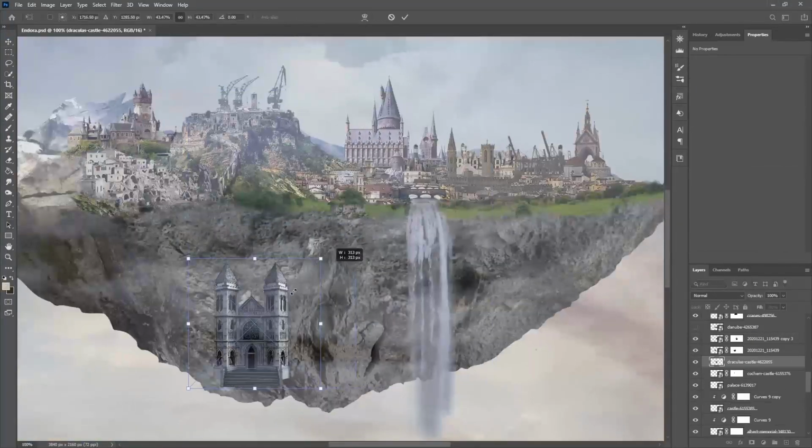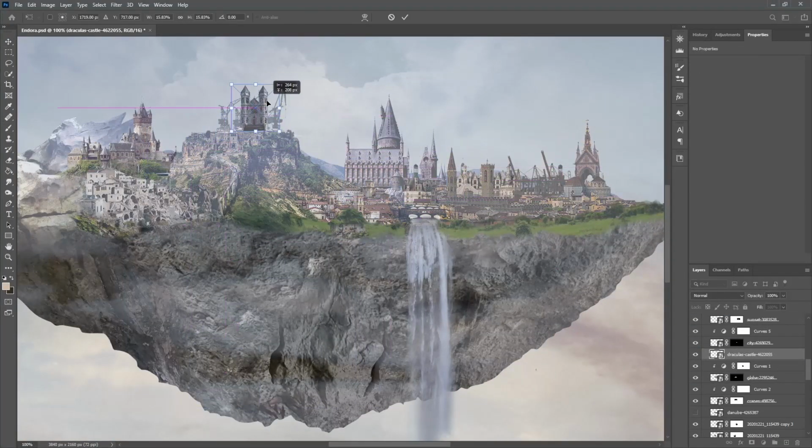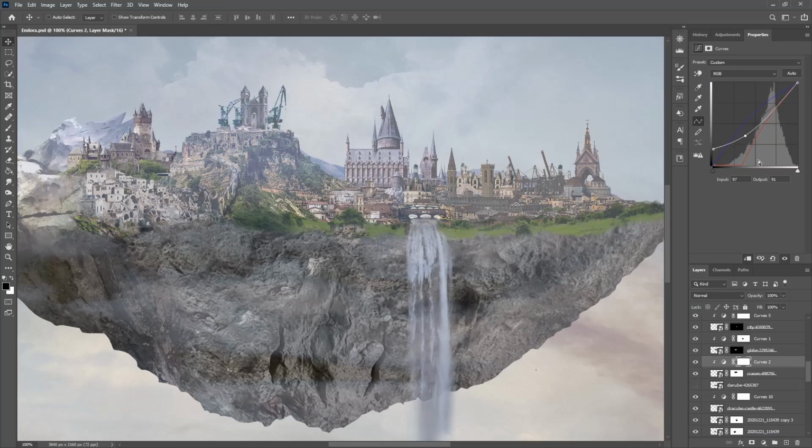I didn't do that much, but I did need to revisit some of the color corrections because, well, your eyes can play tricks on you if you're looking at the screen for too long.